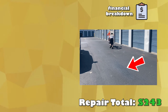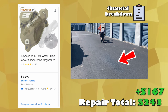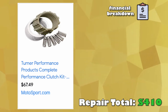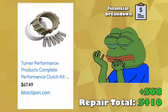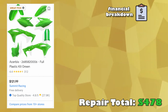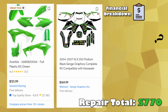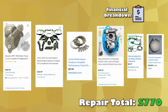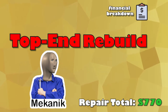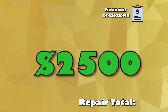Now, since it was leaking coolant, my best assumption is it looked like it was coming out of the water pump, so we're gonna need one of those too. Something we didn't get on camera was the clutch slippage that was happening while we were test riding it, so we would have had to order one of those. As for the fairings we didn't see, we're also going to need those plus their decals. We finished up all the stuff that we immediately saw. However, I think we would have needed a top-end rebuild on this thing, and that was going to run us $1,600. Now add sales tax, and we're sitting around $2,500.